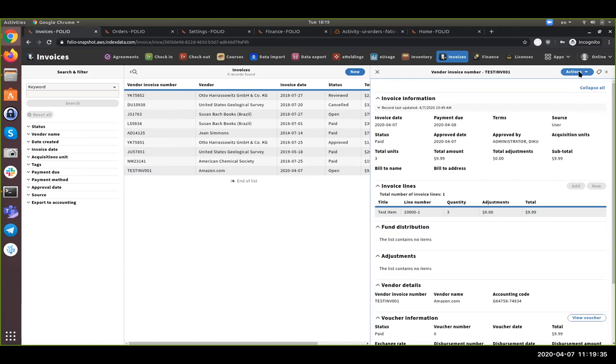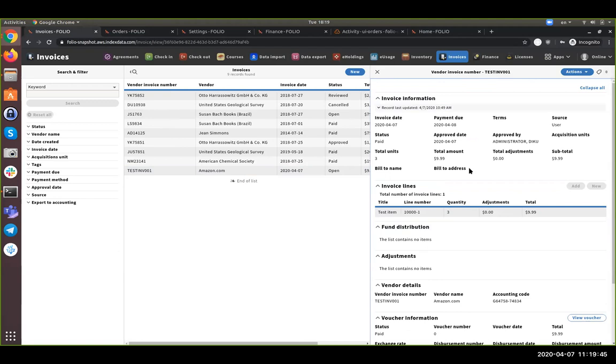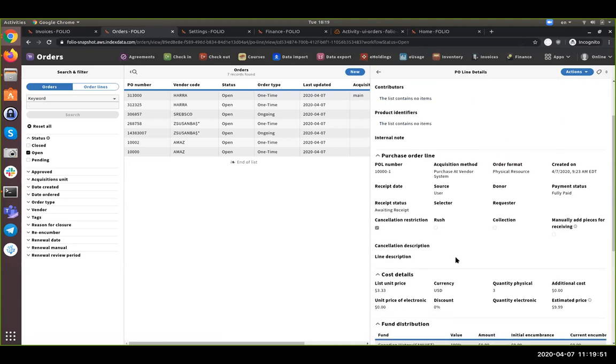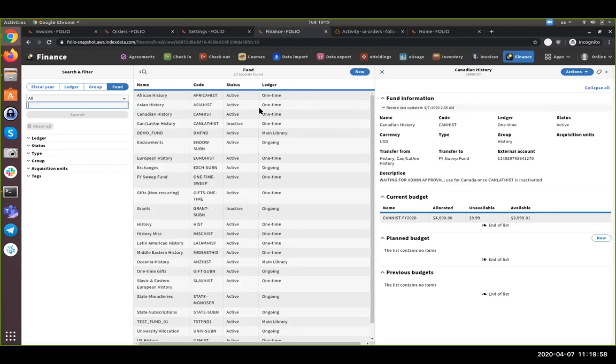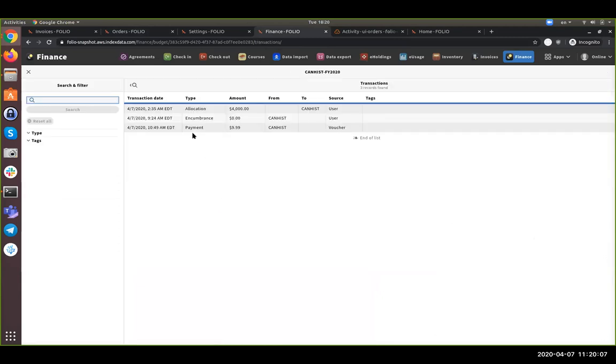And earlier we showed how to approve and pay such invoices. So a voucher is created, and actually we can go to that budget that we used in the purchase order line. Our fund was Canadian history. So we can just go to the finance Canadian history fund. We have the current budget. Here we have the transaction list, and here we have all the history of money movement. We have allocation, encumbrance when the order was created and opened, and we have payment from the voucher.